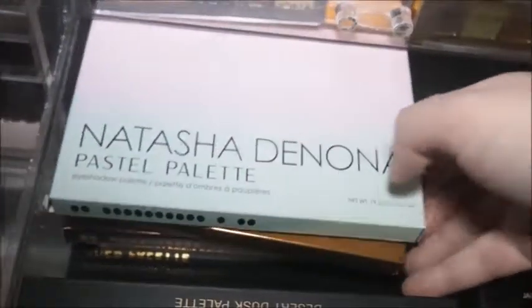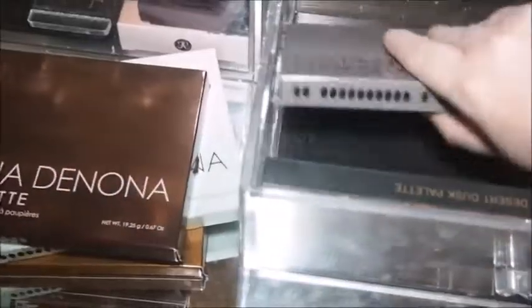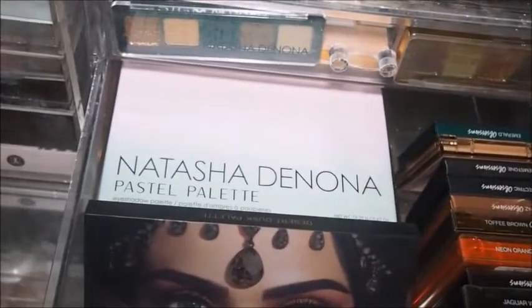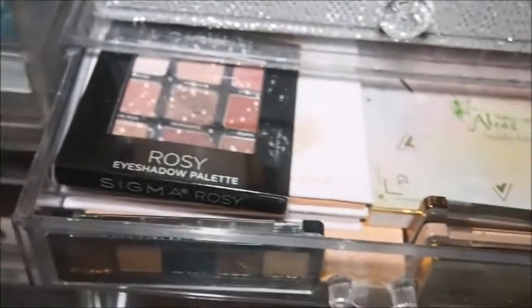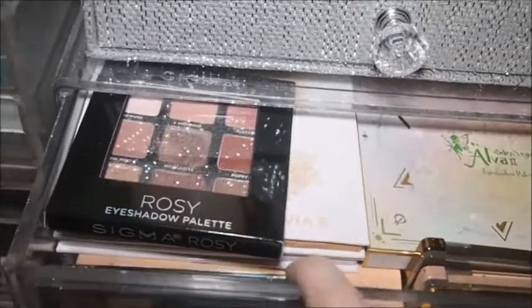Right, so I do want to pull a Natasha Denona one. That has just been waiting for me to use forever. So this Natasha Denona Gold palette, I'm going to pull that. So I think that's it from here. And then I'll be able to do a least favourite to favourite on my Natasha Denona. But just bear in mind I'm not going to declutter any because I like them all really. The only one I haven't really used is this, but I'm not going to pull that this time. I don't think so anyway. Let's see what else we can pull and then I'll decide whether I want to use that one as well.